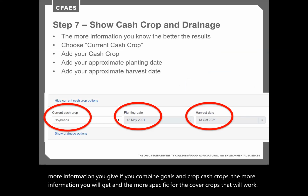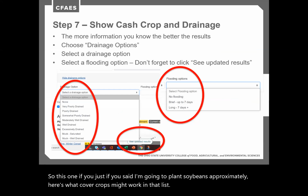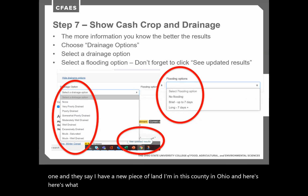So this one, if you said, I'm going to plant soybeans approximately, here's what cover crops might work in that list. The other option to add is drainage options. And so some people start with this one and they say, I have a new piece of land, I'm in this county in Ohio, and here's what my drainage is. I'm having issues with drainage.